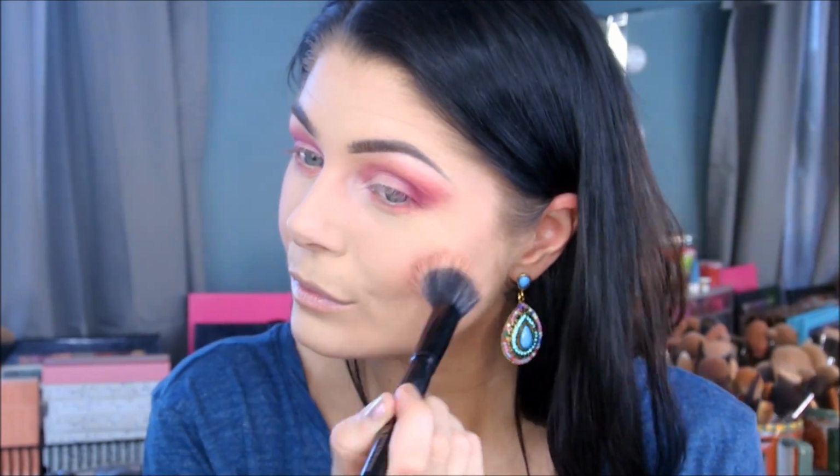No, this is pretty. See if I can blend this part. I always put too much blush too far down and end up having to blend this part.